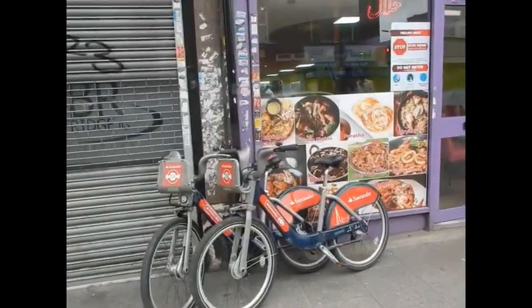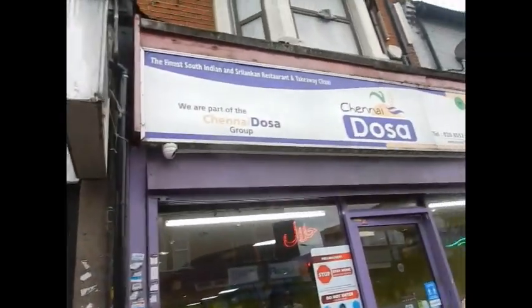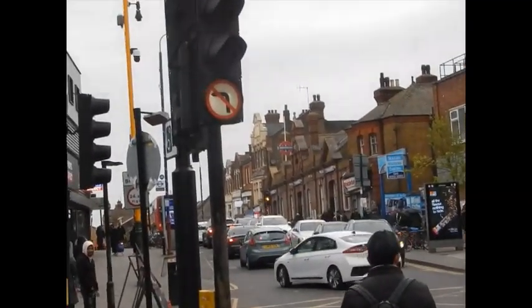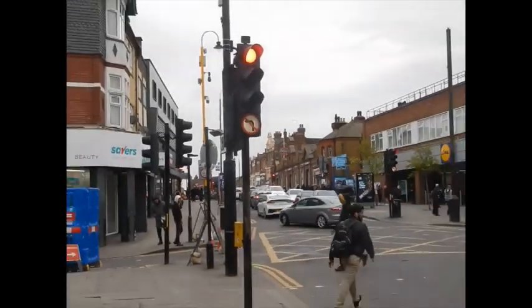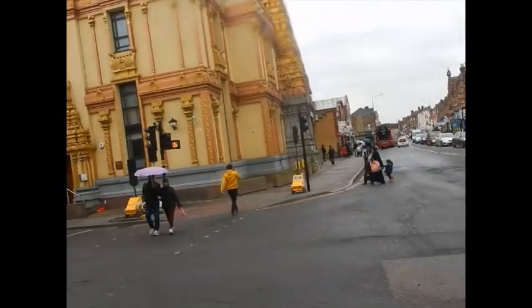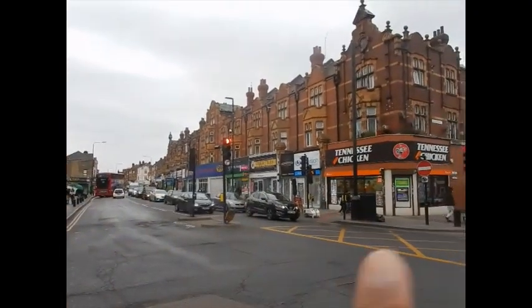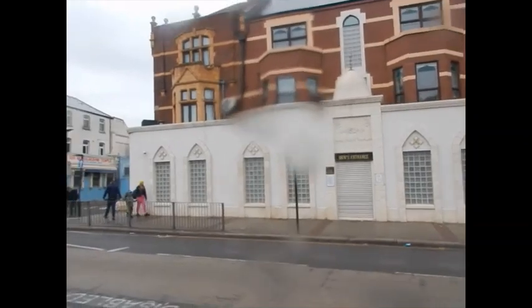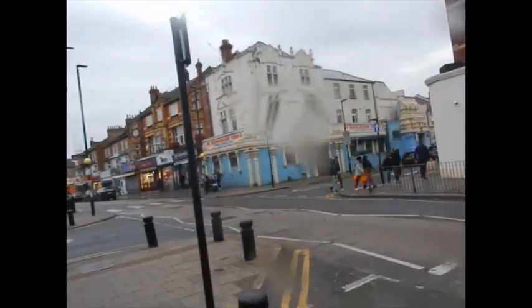So he's gone to get South Indian food. I do not eat South Indian or Sri Lankan, so I'm going to look for some Pakistani food. There's East Ham Station while we're waiting. Things are coming down now, so I have to look for my food as well. The Monday, I can't remember what this was, and these are the iconic red buildings. You've got Jama Masjid here, and Sri Mahalakshmi Temple there.